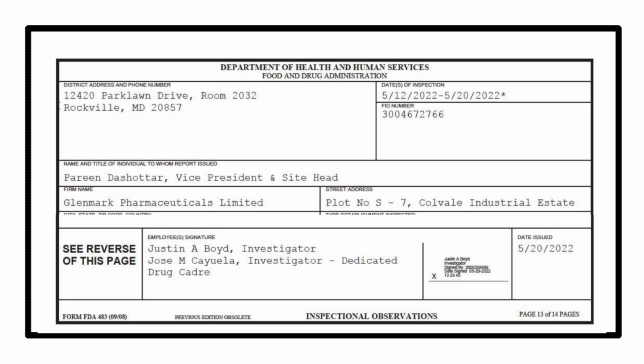So let us go through all the observations one by one to understand what went wrong during the inspection so that the Glenmark Goa facility got the warning letter.